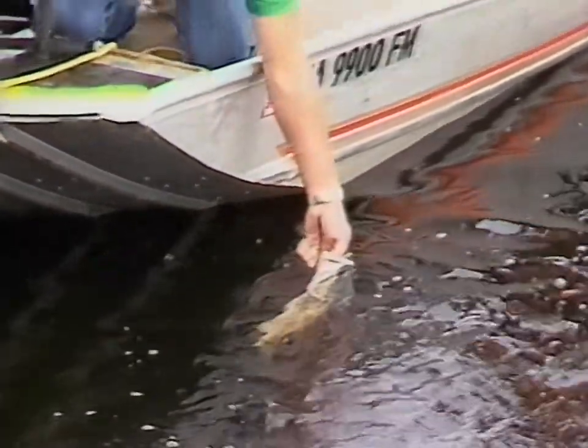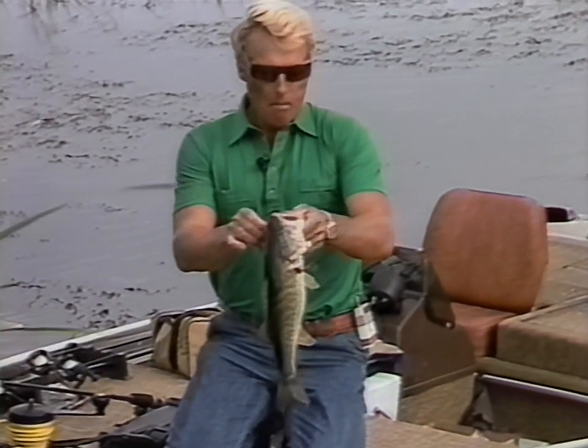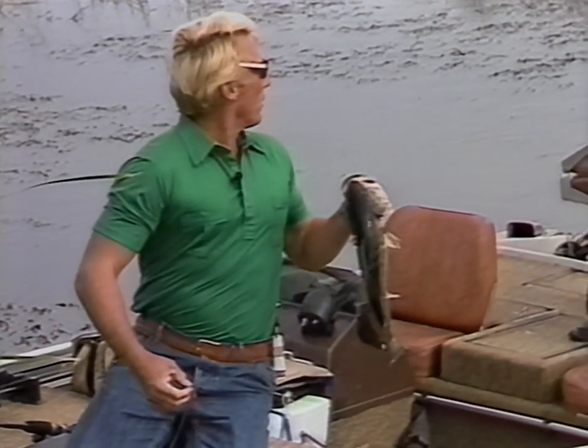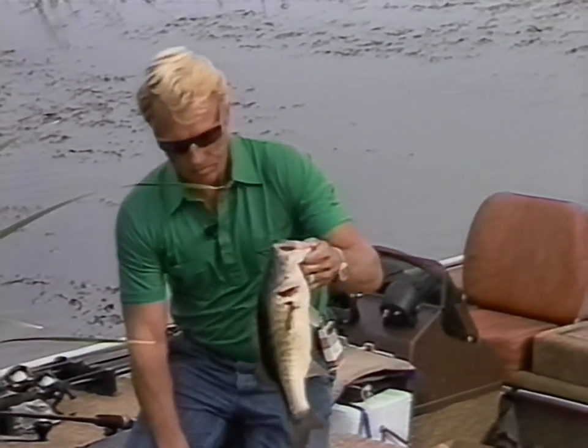You know, most of the fish, though, Bobby, wouldn't you agree that most of the fish that you catch are this size and up? Often, this is a little 3-pounder, three or so pound fish. Right. But most of the time, you find fish this size and bigger, flipping the heavy cover like we're doing today. They're usually a lot better caliber fish.